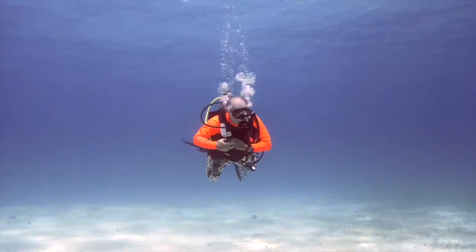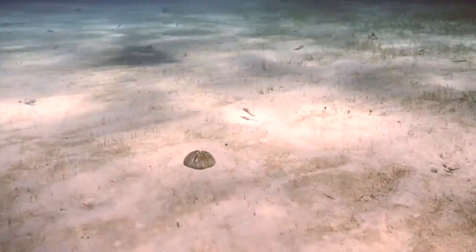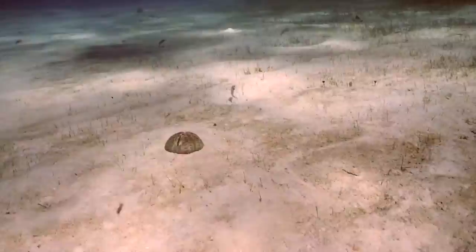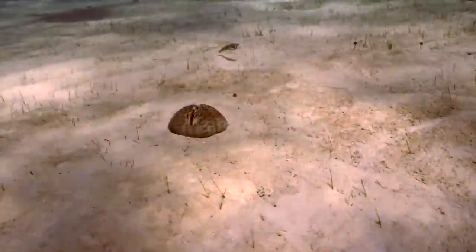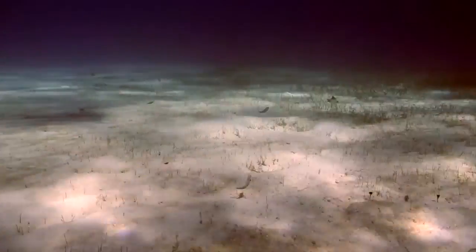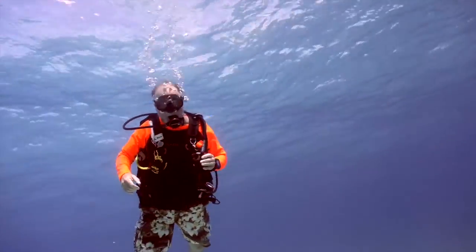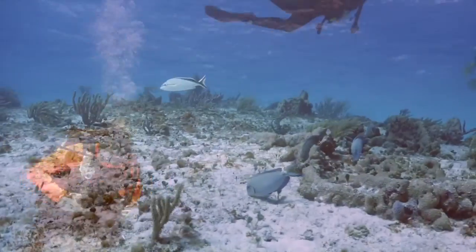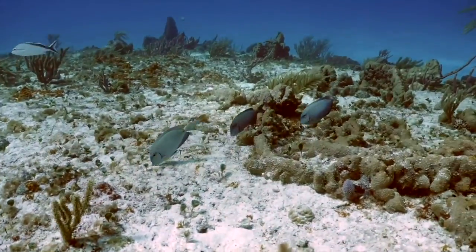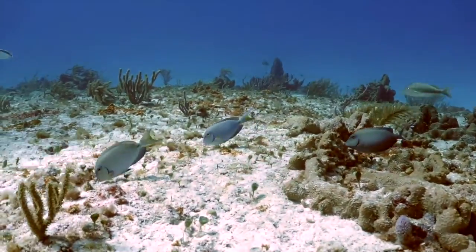It looks like Ed has found something. There it is. It's a sea biscuit. Because sea biscuits have a different lifestyle than the regular sea urchin, they don't have the need for long spines for defense. Therefore, their spines are shorter and more hair-like. In other words, they're modified to help sea biscuits move around in the sediments where they feed and live. It looks like we have some doctor fish getting food in the sand and on the coral reefs.